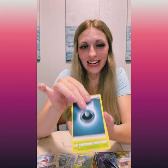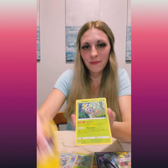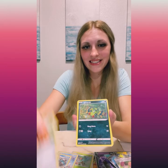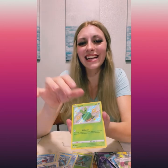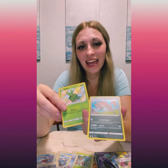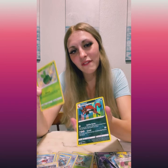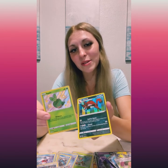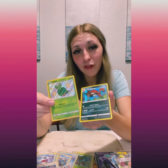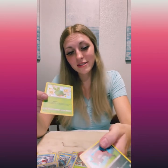All right. We've got dark energy. We've got Thwackey. We've got a sword. Rotom. Rowlet. Skwovet. Spin trap, Snom, Horsey. All right, Applin. Oh, we've got a shiny. And we've got a Thievul. Oh, I will take him. We'll take the holographic. I do have him holographic and reverse holographic. I prefer his reverse holographic, so he'll go into my extras for my followers and for those who buy my mystery packs, because I definitely like my reverse holographics in my set.